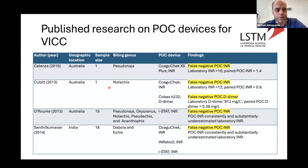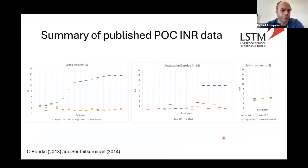These first 2, conducted in Australia, are case reports with a sample size of 1 each. And then the latter two are a small prospective study in Australia with 15 participants, and a small prospective study in India with 18 participants. And these assessed INR point of care devices, including the iStat device, CoaguChek, and the INRatio2, which has since been discontinued. And all of these studies found that point of care INR resulted in false negative results. And there's a summary of those results here.